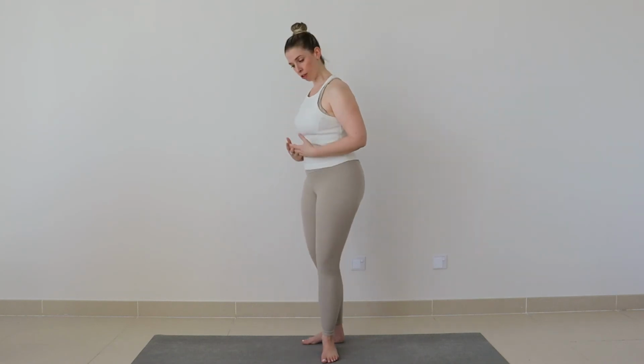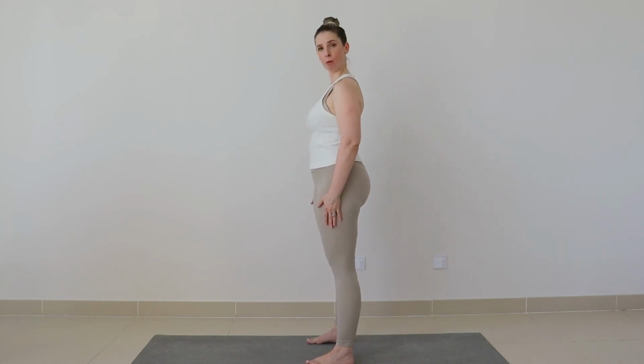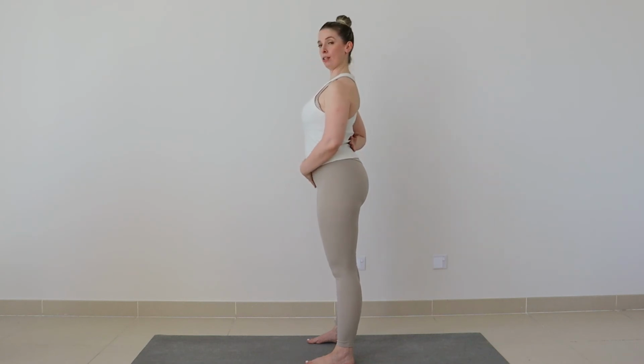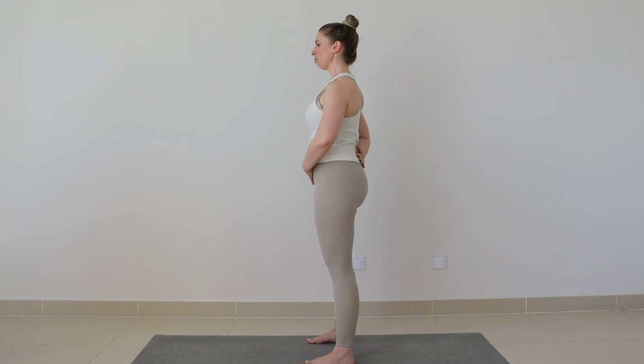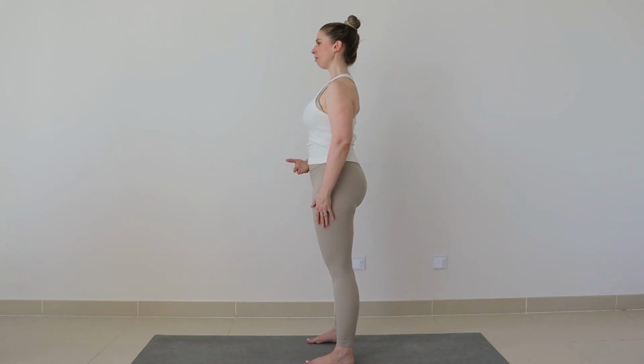Let's start here. I'll just turn side on so you can see the positioning. Let's have our feet flat and shoulder width apart, and we'll begin with a bodyweight squat. Take a little moment to find your tall, neutral standing posture, and this is really important to make sure the pelvic floor can activate effectively. Avoid overly arching into the lower back, and similarly, we don't want to be rounding or slouching into that low spine. So find that neutral position here. Think about the rib cage lifting up and away from the hips. Good. Now activate and lift your pelvic floor.